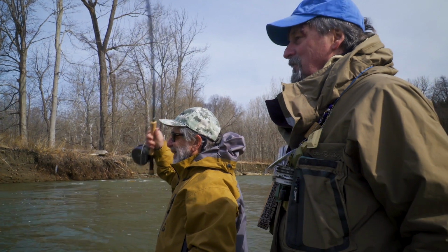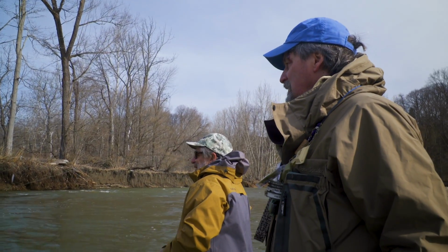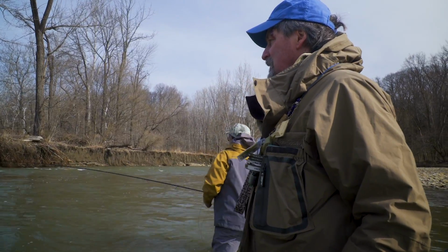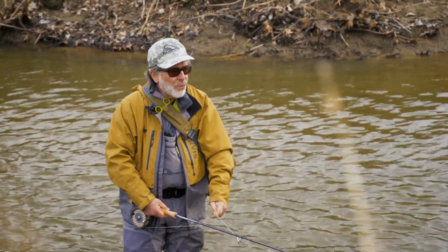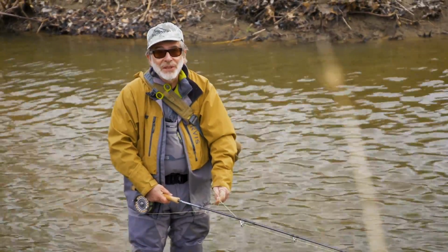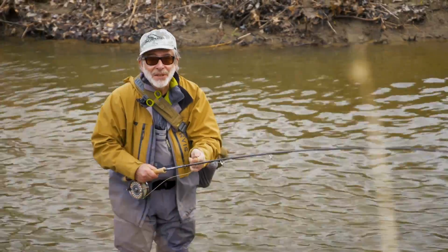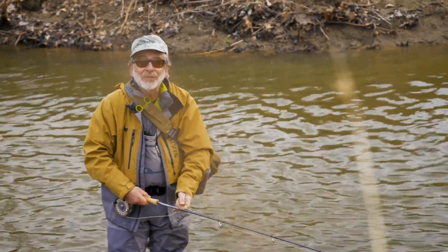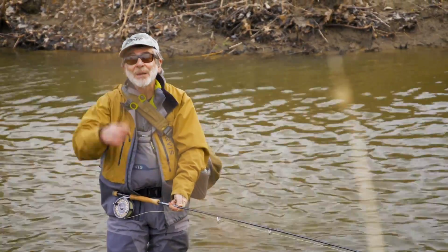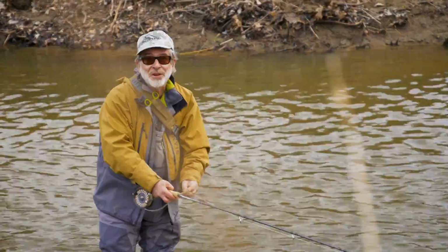Whether you use an indicator or tight line system, you will hook the bottom and you will lose a pile of flies. No way around it. When you have a snag like this and you're gonna have to break it off, it's a really good idea not to break it off with a high rod like this, because if it breaks off at the fly and you've got some split shot on there, the split shot can come flying back at you and hit you in the face or your fishing partner next to you.